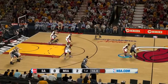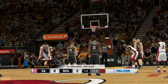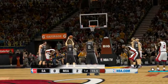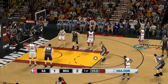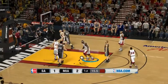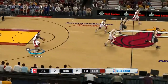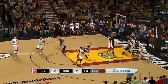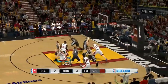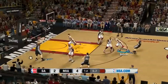The Heat making a switch here. Battier's checked in. Splitter's checked in for the Spurs. The Spurs shooting their first free throws of the game. And the first one at the line is good. So both teams changing it up here. And Parker drops them both. Now LeBron. Battier dishes to LeBron. Hangs in midair and converts on the double clutch layup. Yeah, not just an everyday finish. He put a little pizzazz on that one, guys.